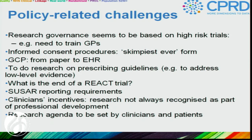The last couple of slides are basically the challenges. Like I said, the research governance is really, really complex. We had to do a lot of work to get approvals. We need to train GPs, and like I said before, why do we need to train GPs in how to give statins? An interesting comment about the consent procedure, the consent form.